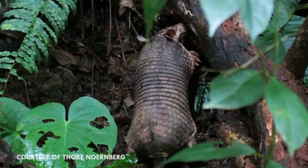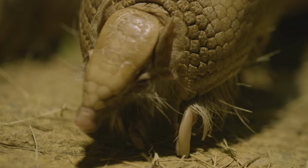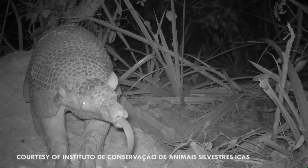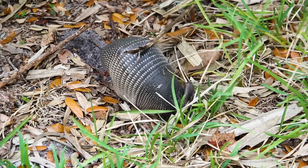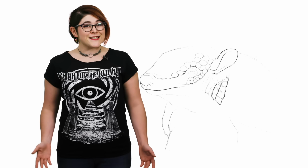In order to extract said ants and termites from their various mounds and hills, they have long, powerful claws. In addition to this, they have long, sticky tongues, which they use to pick up ants, termites, and other small invertebrates.